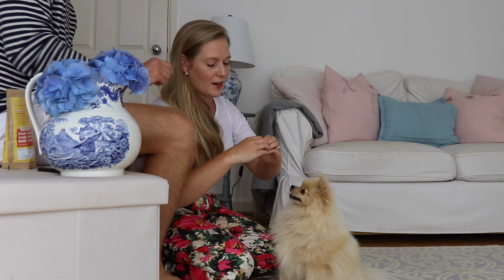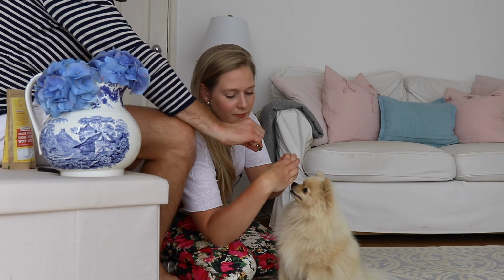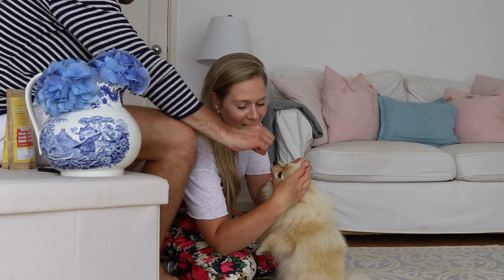Good girl, stay. Okay, so with this, do you want to put the treat through? Peppy, I love you. Get it. Good girl, good girl. So as you can see, I don't actually know how you would do this if you were one person, but we found it's a lot easier to do with two people.